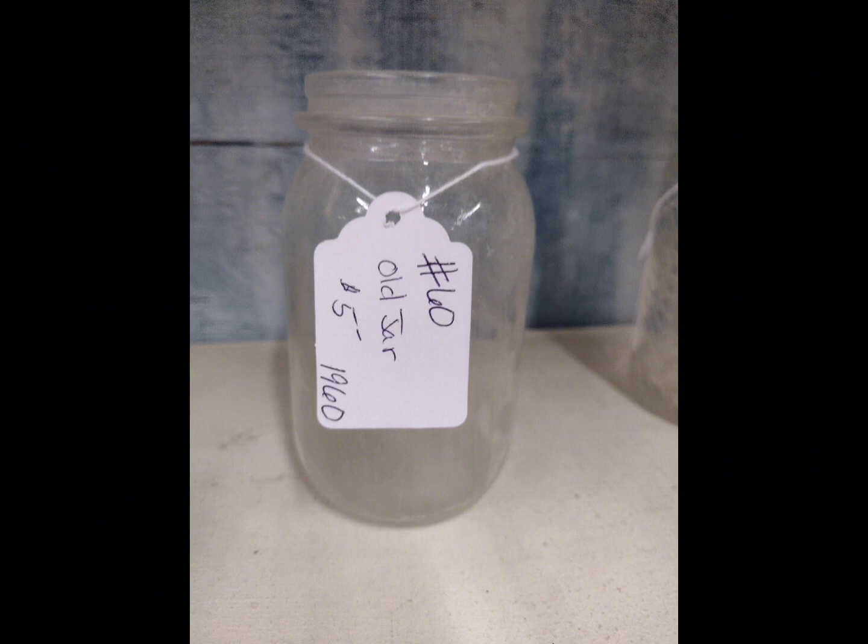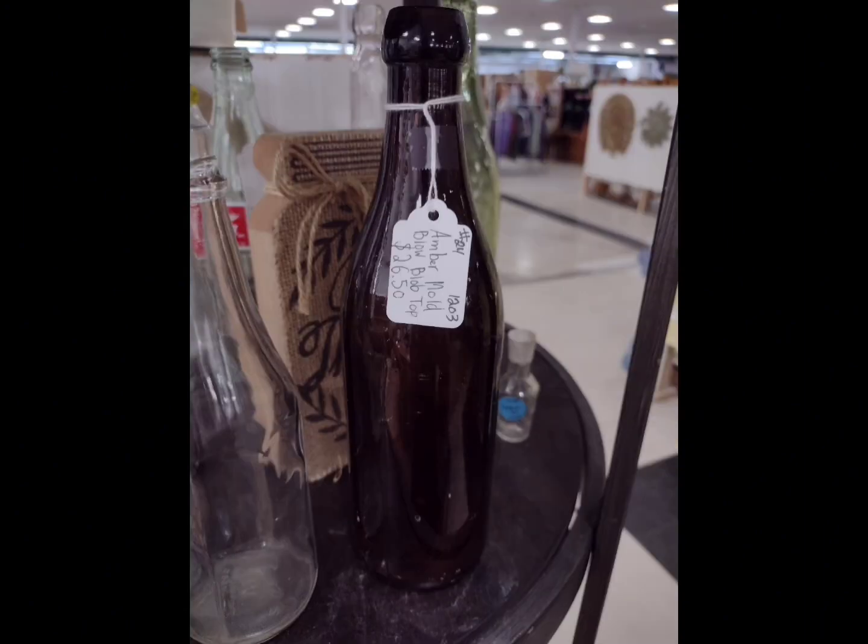Alright, I know what you're thinking. Well, where's all the quality stuff? Alright, well, here it is. Here's the best find of the day. It is an amber mold-blown blob top bottle. Now, you could tell that $26.50 is a bargain price for a name like that. So don't miss out on this great deal here.